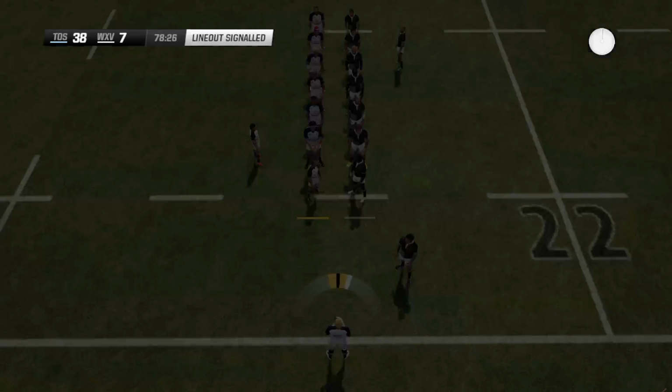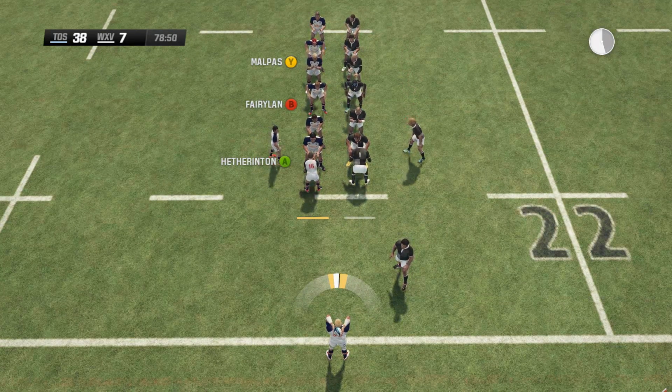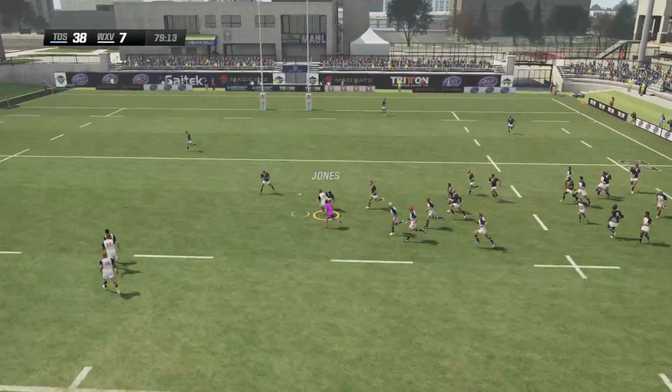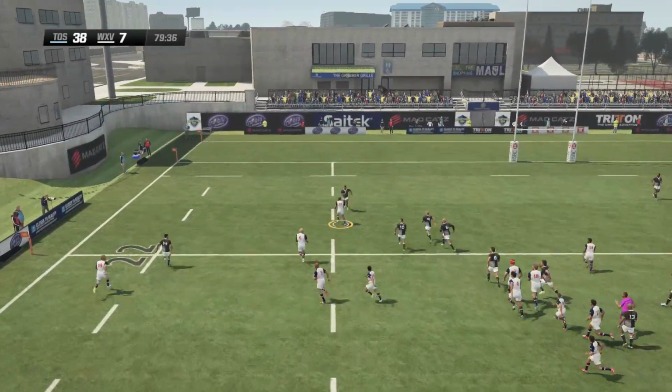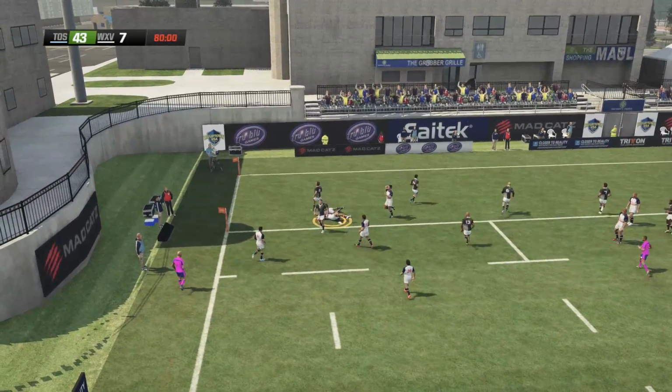Well, that didn't take long to see Reid back. And another lineout here for Wilder. He's got Hetherington, Ferryland, Malpass. He goes to Hetherington. He is the man in the lineout. Jones. Aligino in. A man. Heston Gardner. Oh, he can say goodbye. Marshall Hanna going himself. Marshall Hanna, try.